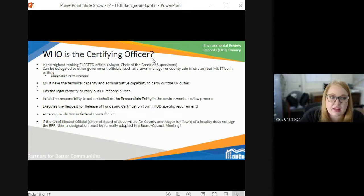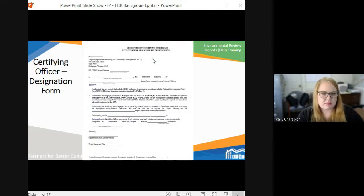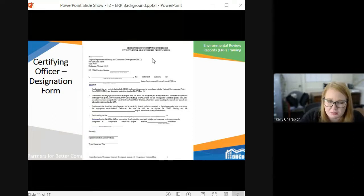And if the chief elected official of a locality does not sign the environmental review record, a designation must be formally adopted. That is something new that I want to stress. It's not new, but we're enforcing it a lot more. So if you are not the mayor signing your environmental review record or chair of the board of supervisors, you need to get your designation in writing. And if you need a copy of that form, feel free to reach out to your CDS or to me, and we will get you a copy of that form. And this is what that looks like. So it's not a large undertaking. You can complete this when you do the rest of your pre-contract documents and you adopt those in front of your board meetings.